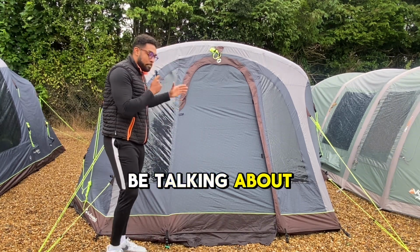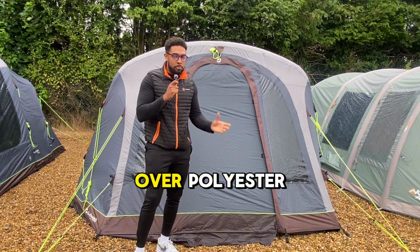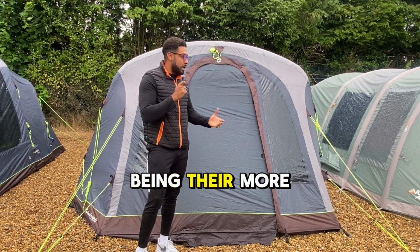Today, we're going to be talking about polyester and polycotton tents. What's the difference? Is it worth getting a polycotton over a polyester? There seems to be a higher demand for polyester tents, being they're more popular.